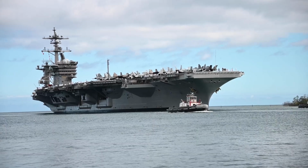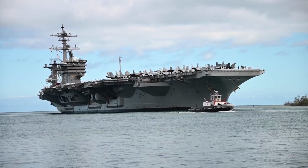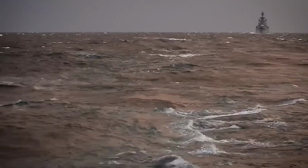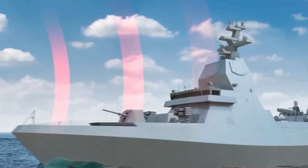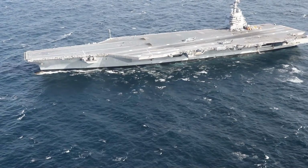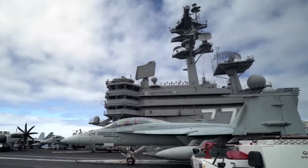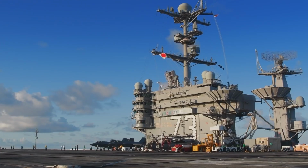Furthermore, U.S. Navy aircraft carriers are equipped with a variety of offensive and defensive electronic warfare systems to counter potential threats. These systems not only disrupt the surveillance and intelligence gathering capabilities of spy ships, but also interfere with their operations by jamming their communications. Radar jamming, for instance, involves emitting signals that interfere with the spy ship's radar, disrupting their ability to accurately detect and track targets. Similarly, sophisticated communication jamming equipment on aircraft carriers can interfere with or block radio signals and communication frequencies used by spy ships.